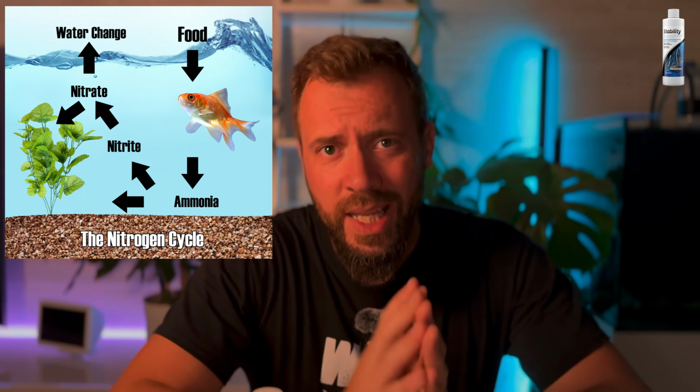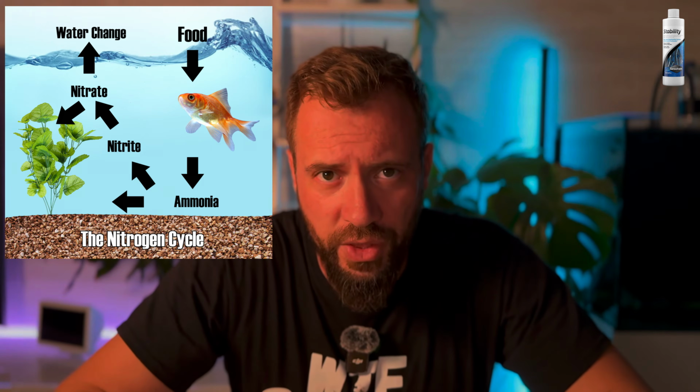Stability quickly and safely establishes the aquarium's biofilter in both freshwater and marine systems, which is great news for your fish. The lack of a stable nitrogen cycle is one of the main causes of fish deaths, so it's important to do it right. We've all been through that feeling when you have a new aquarium and everything seems to go wrong. It's called the new tank syndrome.